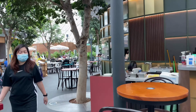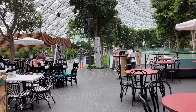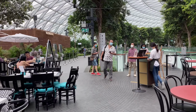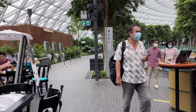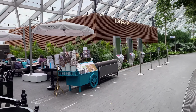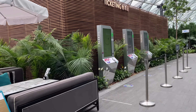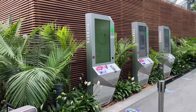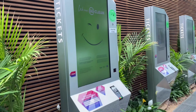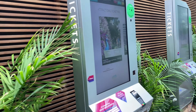Oh, that's the entrance. So here's the ticketing booth for the canopy entrance. So get one there and order.